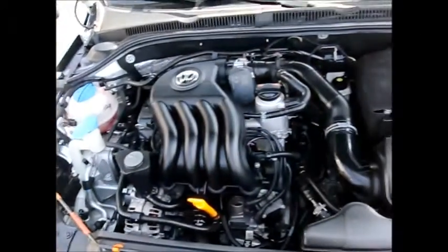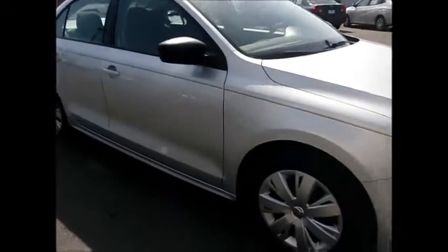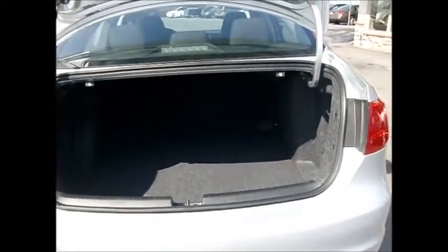Powered by the 2.0 liter four cylinder. Spacious trunk has the folding rear seats. Let's pull those latches so you can push the seat down to split 75-25.